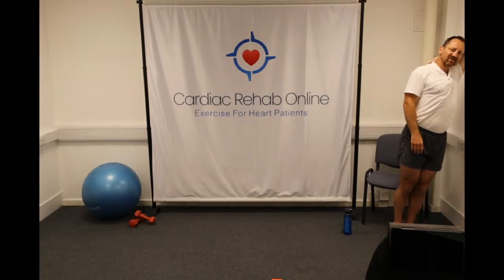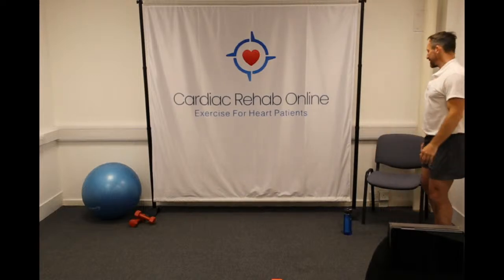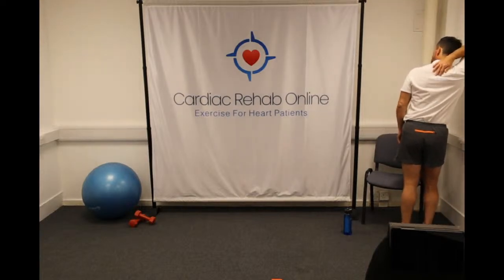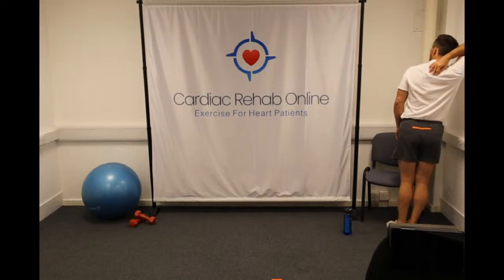And then you can just reach that little bit further down the spine. And then the other side. Hand down the spine. Leaning in. So we can feel that stretch maybe under the armpit, into the back of the arm.